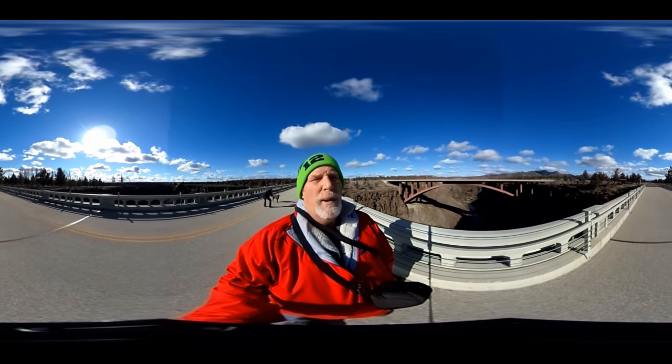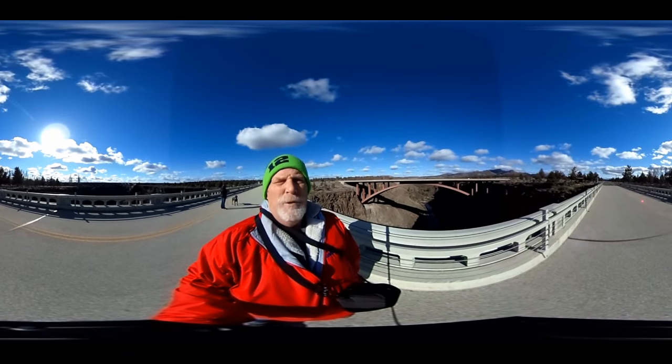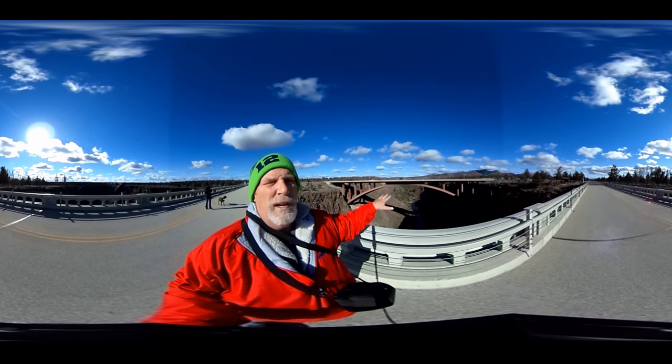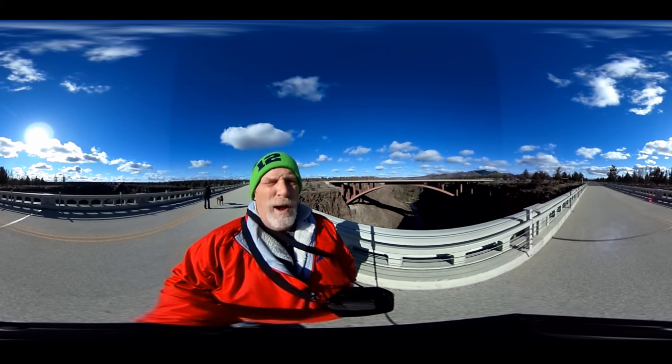Now, if you look over to my left, you'll see the new bridge over here. I'm turning the camera a little bit. What you can see is the new four-lane bridge they built several years ago. And then you can see a railroad trestle on the other side going across.